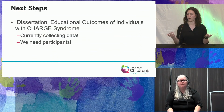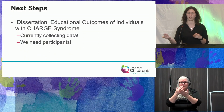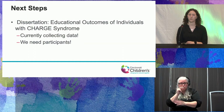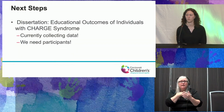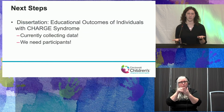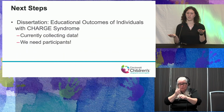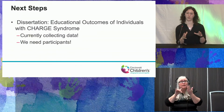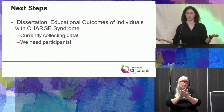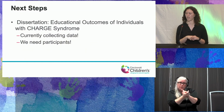So some next steps, I'm currently collecting data on my dissertation, which extends my research on the educational checklist. I'm currently looking into educational experiences of students with CHARGE. We're seeing, based on what we recommended in the checklist, what are kids actually receiving at school and where are the discrepancies? What are the main things that we recommended in the checklist that are not being done in the schools? And is there anything that the schools are doing that we didn't include? If so, let's change the checklist to make sure that we're including it.